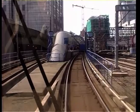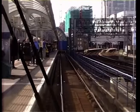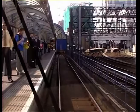Your change, please. Change here for Tower Hill District and Circle Lines. Tower of London, Tower Bridge. Please remember to take all your personal belongings with you when you leave the train.